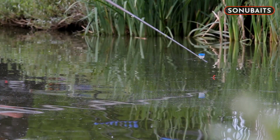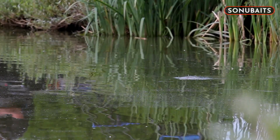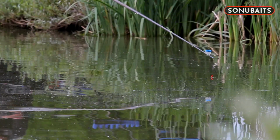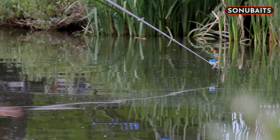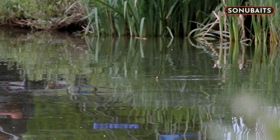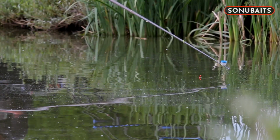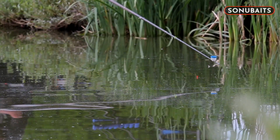So just lift and drop that. You never know, you might catch one on the drop, or a big cruiser carp which is coming in. Ooh, look at that. But I think this will just get better and better. And then hopefully, if I time it right, I'll feed a little bit of bait in close. And hopefully we can catch some bigger carp later on.